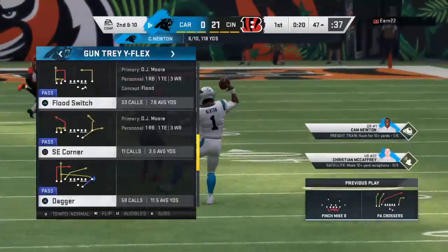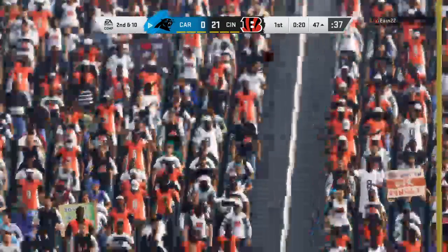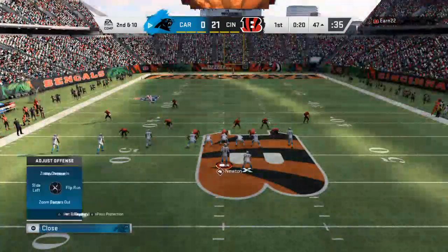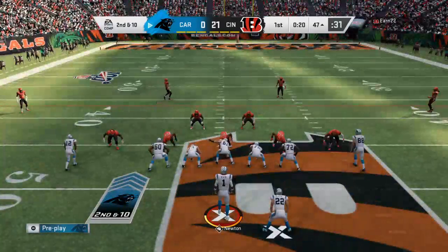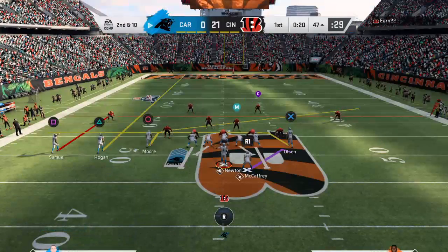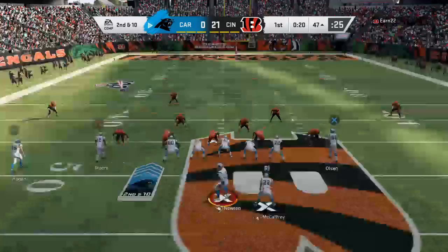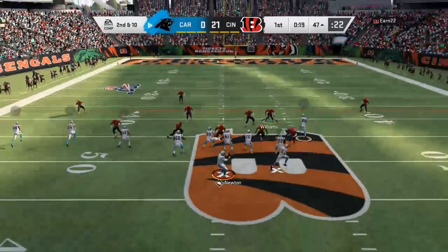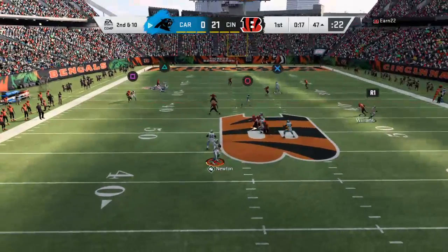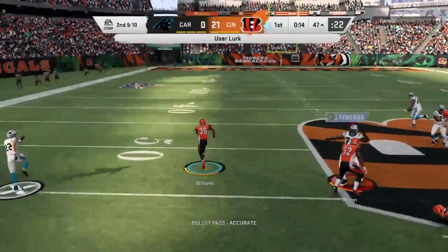Would have been a big hitter if they had connected. Instead, it's 2nd down. Curtis Samuel, the intended target. But it's going to be 2nd down. So now 2nd and 10 after the incompletion on 1st down. 57 to Mike. Mike 57. Throwing again. Newton. Trying to fit it into Moore, but it's intercepted.